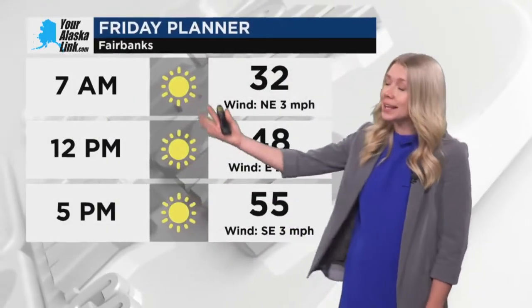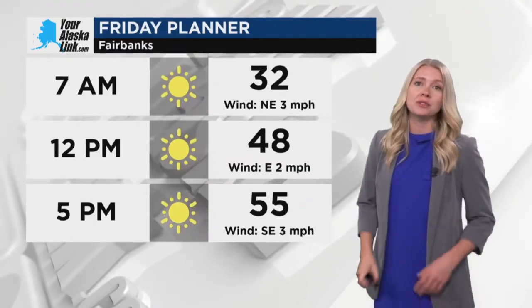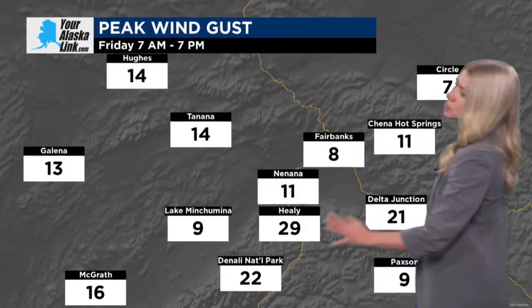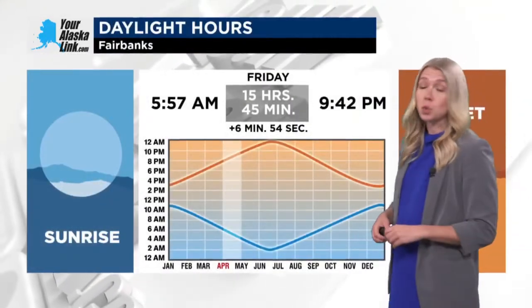So for our Friday, some sunshine is expected to be in place, starting off the day just around those 30s and watching temperatures climb into those 50s. We've also been battling some stronger winds across the Alaska range. Note that those are looking to decrease as we step into our Friday, so not as much of a concern there for that windy weather. So that wind advisory will expire. Still could find a few wind gusts as a low pressure system to our southwest is still in place, but again, we feed into more of that strengthening of that high pressure system off towards our east.